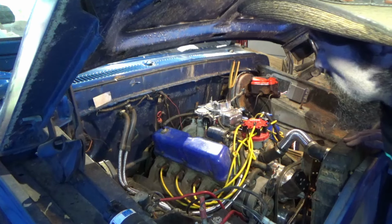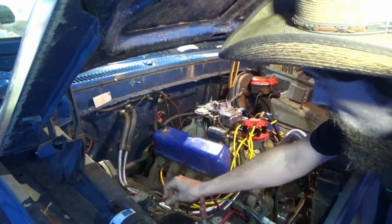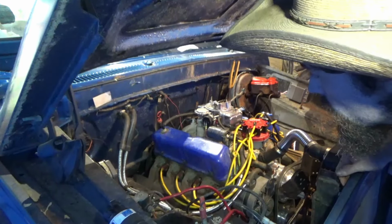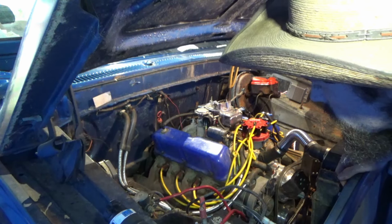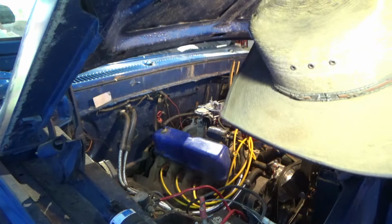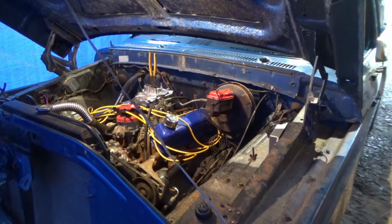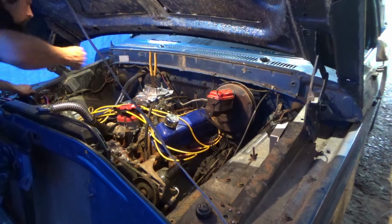Sure, all my connections are good. Probably need to replace this wire at this point. I've burnt through the connection there. We're gonna see if this thing will fire up now.